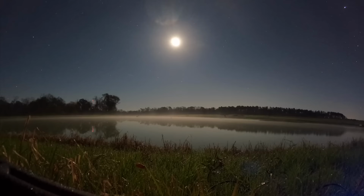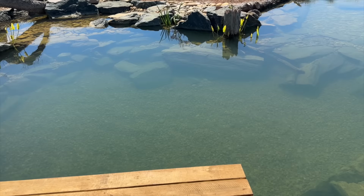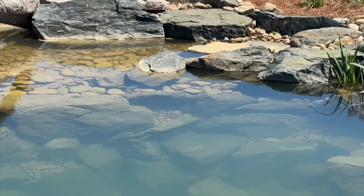So if you missed the last video, we spent a good bit of time cleaning out the wetland filter, and that fixed all of our water clarity issues. Now we have crystal clear water, and I love it because you can see down in the bottom and watch all the fish interacting with the fish caves. We even got one of the little ninja turtles popping its head out.